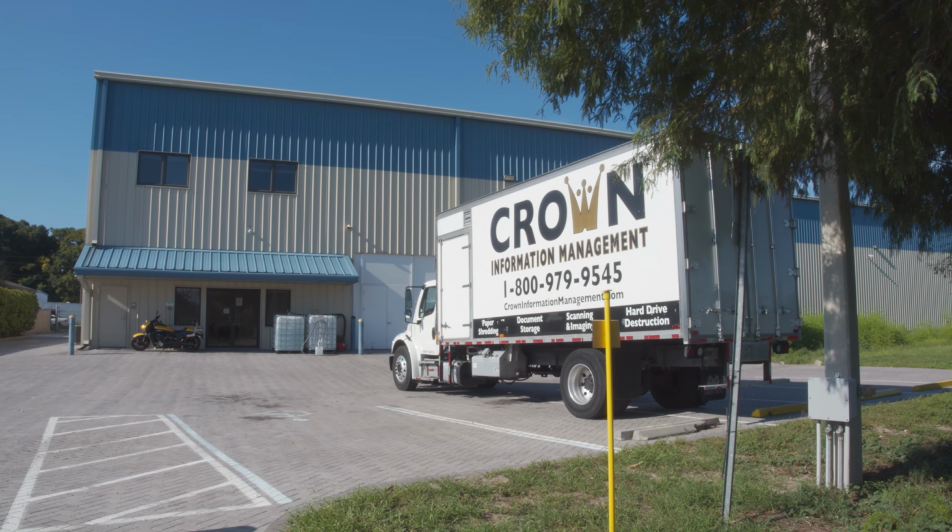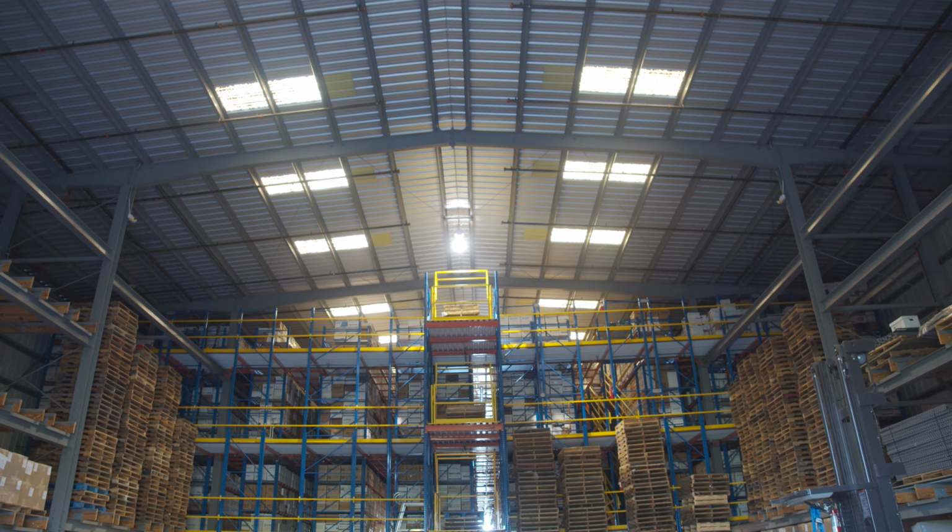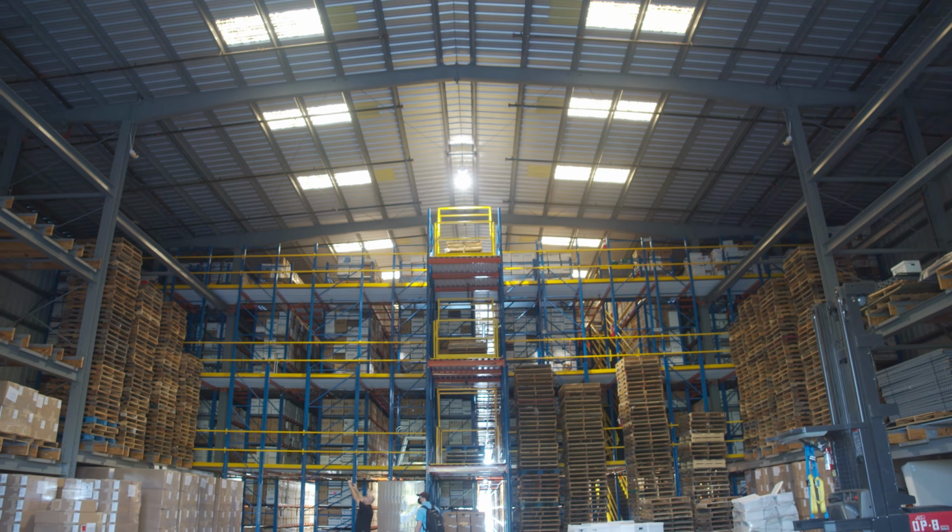So when we came across a nice piece of real estate, we thought it would be a nice warehouse, a nice facility to purchase and then get into that business of managing records.